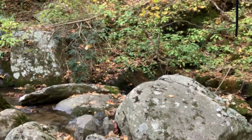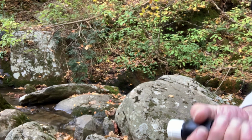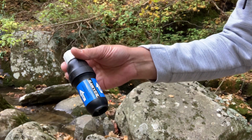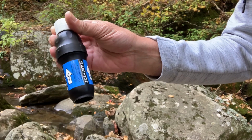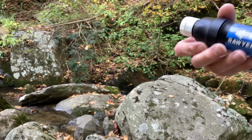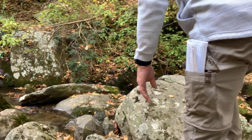All right, for those of you that have been asking me about drinking water out of the mountain streams, yeah, what we call a little Sawyer Squeeze. It's a filter. All right, as you can see, I've had some water in my bottle already. Anyway, I'll show you what happens. Watch and learn.